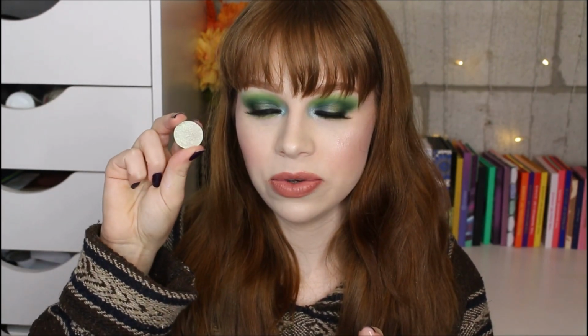Alright, so the next one I have to mention is Amy Heart's Beauty Ghost, and you can see this is a beautiful green shift, and it's super metallic and soft and just a good shadow all around. See, there's what it looks like. It just reflects light beautifully.